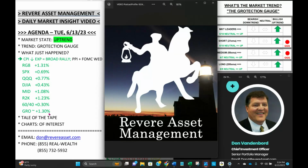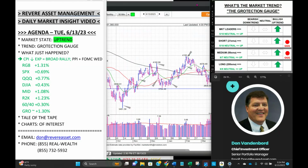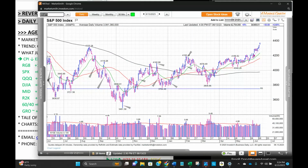Our other beneficiary was NVIDIA; the portfolio had benefited from NVIDIA up 3.9%. AMD had a big run up into an investor day that they had today, and it ended up down 3.6% on the day. Let's get right into the charts, and we'll start with the S&P 500.